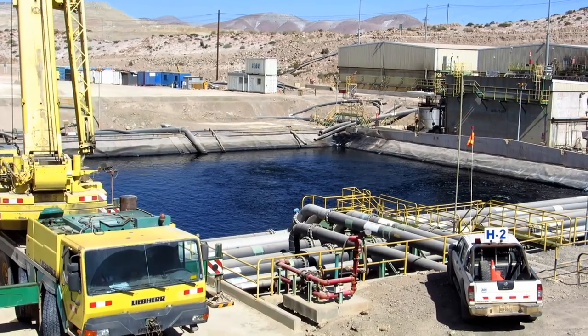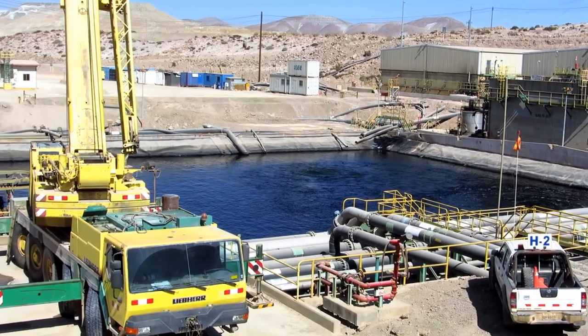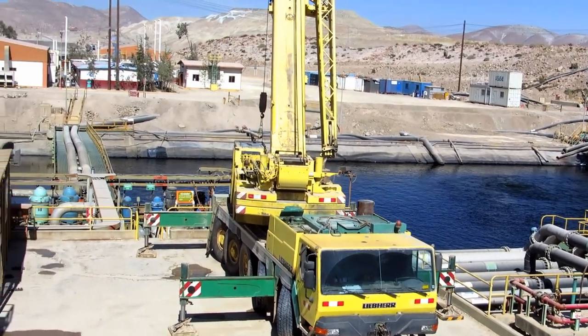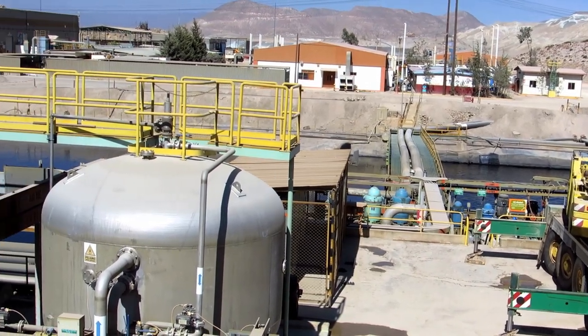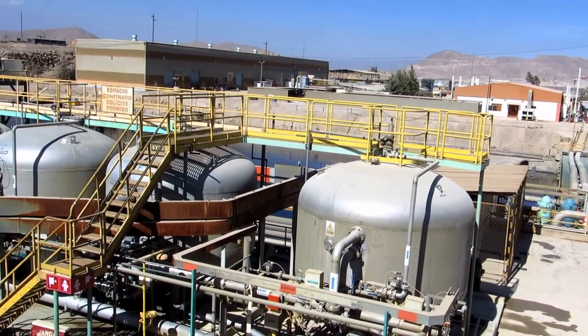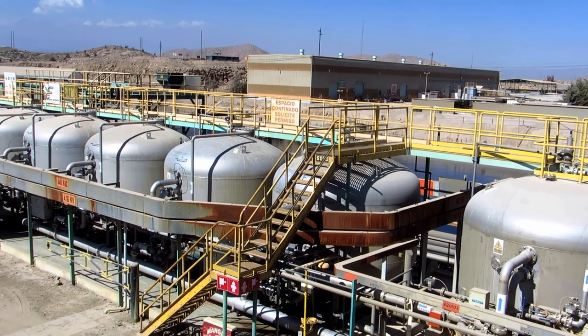Now, copper oxides and secondary copper sulfides, which are the lower grade ores, cannot be floated. They require a process called leaching in order to be extracted. This is one of the leaching pads that you see right here. And here, the pulverized ore is mixed in an aqueous solution containing sulfuric acid, which passes through the material and extracts the copper ions.